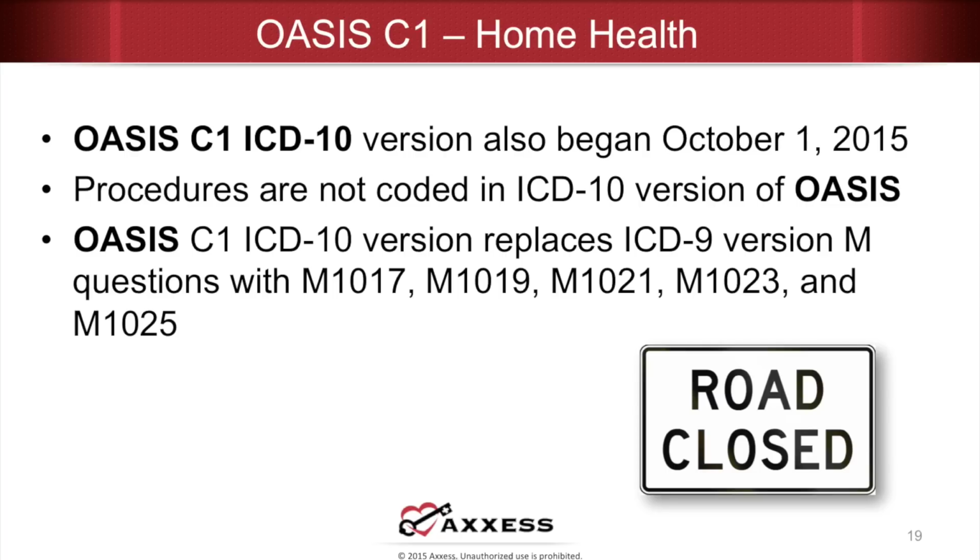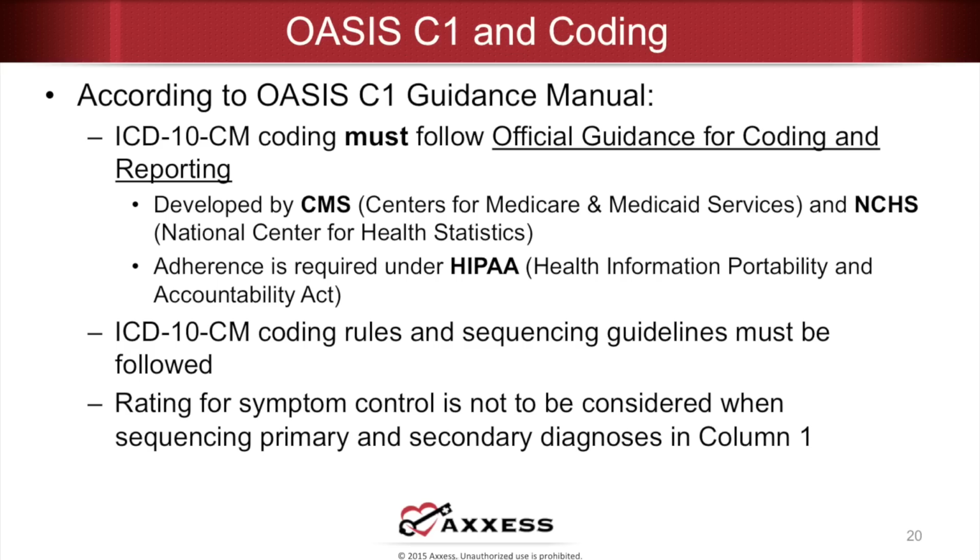So OASIS C1 ICD-10 version, what they did, they took those ICD-9 version questions, the M questions, and they replaced them with M1017, M1019, M1021, M1023, and M1025. So you won't see the old 1016, 1018, 1020, 1022, or 1024 in the new version that began October 1st.